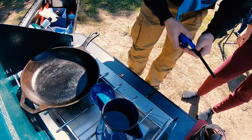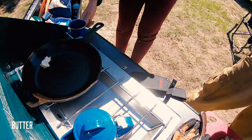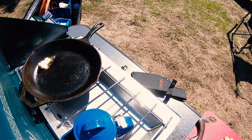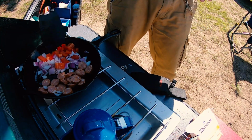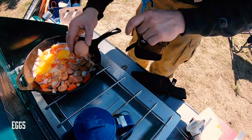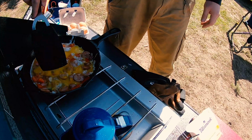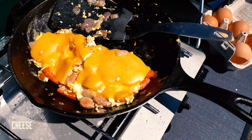We're about to do some camp coffee and camp food breakfast. We're done camping in the Tetons in this part, so we're gonna get back on the trail and head back into town.